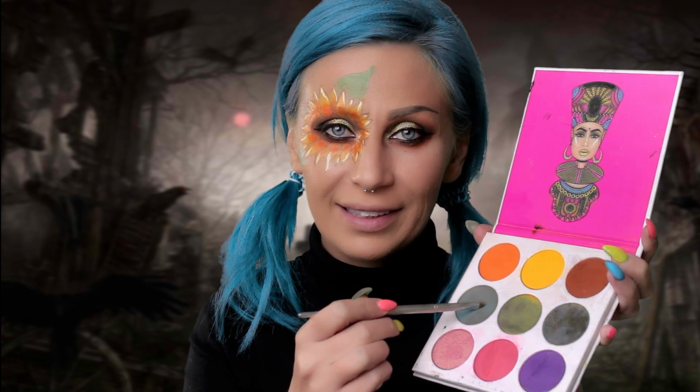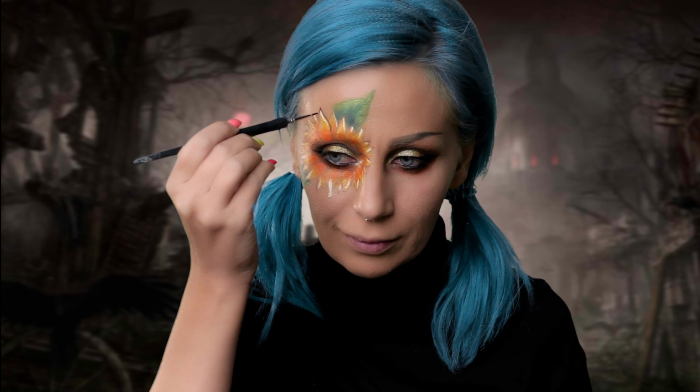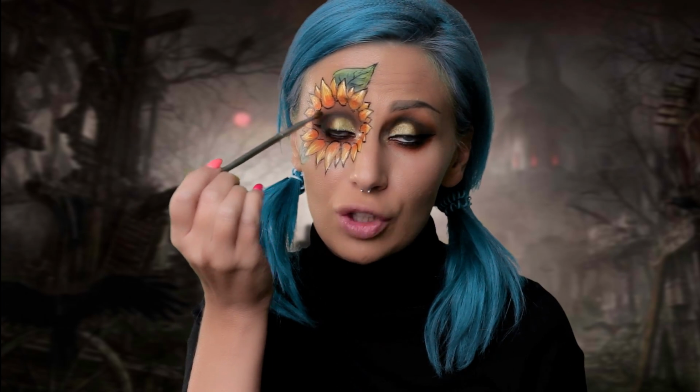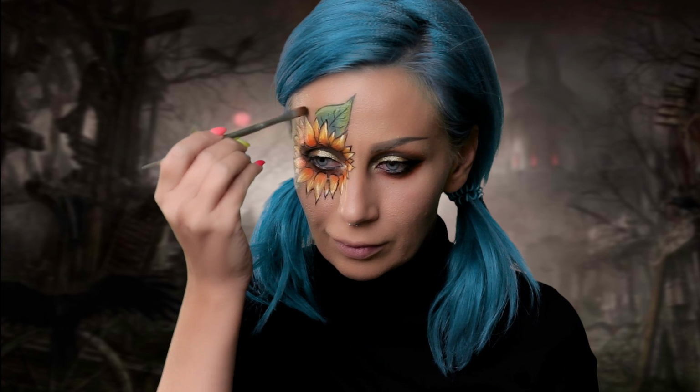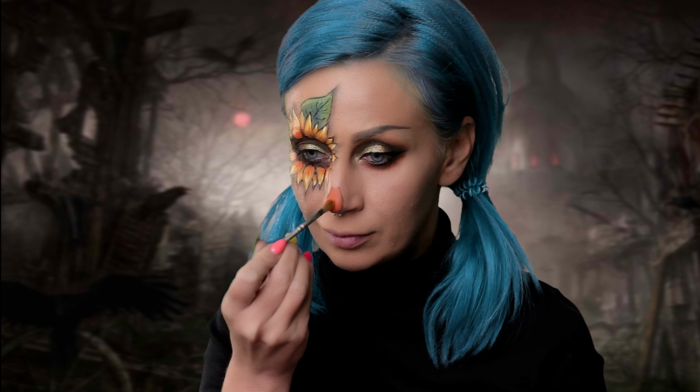Green eyeshadow to set. This eyeshadow needs to be more up, and with the same eyeshadow I will make shadows here. Creating my nose with stitches in scarecrow style. Fill with orange supercolor, and after that I will set it with eyeshadow. Don't forget highlights.